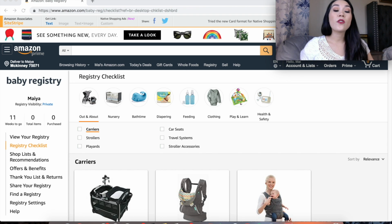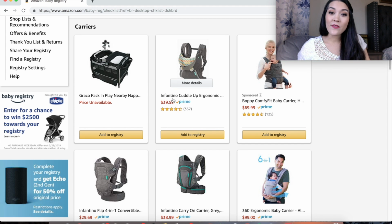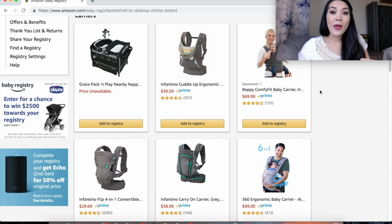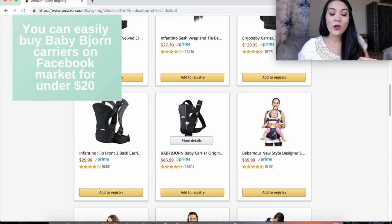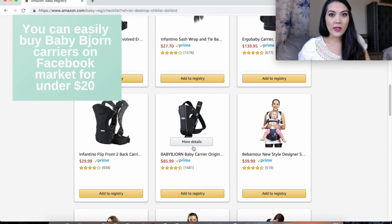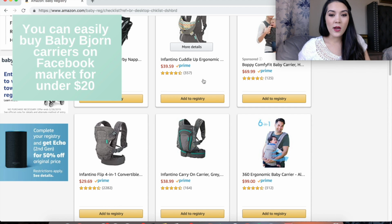Okay, so first thing on the checklist is out and about. We'll start with carriers. My sister-in-law has this Infantino Cuddle Up. It's relatively inexpensive at $40. She really likes it. I personally prefer the Baby Bjorn. They're very similar though, so if you don't want to spend $85 on a Baby Bjorn, there's absolutely nothing wrong with the Infantino Cuddle Up.